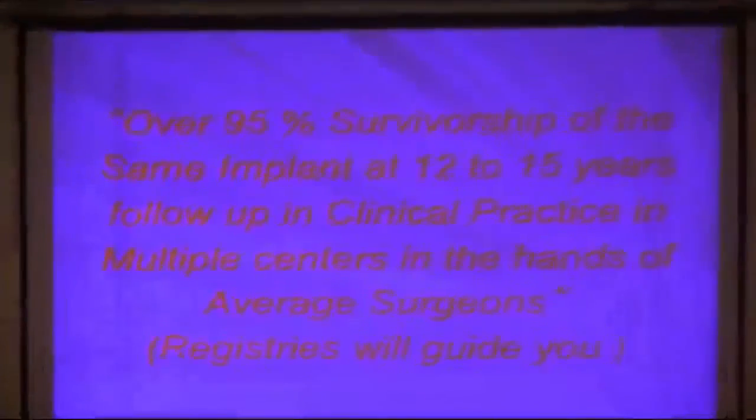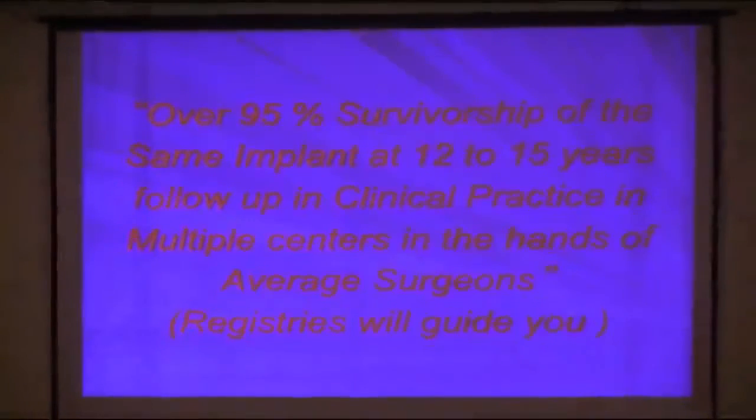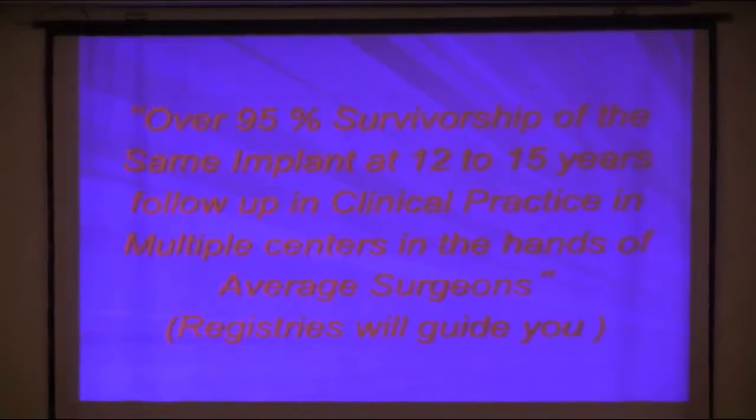But before we go on to see the good and bad points of various implants, it's very important for us to understand that we must use survivorship criteria before we select an implant. Any implant that we use should have about 96% survivorship in a 10-year follow-up. In average hands, a good number of times, an implant which is used by the innovator will give you a fantastic outcome, but when used by an average surgeon like you and me, it may not have the same outcome. So registries, I think, are a very good tool to see which is good and which is bad, and most registries actually give an average registrar-level surgeon's outcome for any implant. Any implant which has a 96% survivorship for 10 years is good for us.